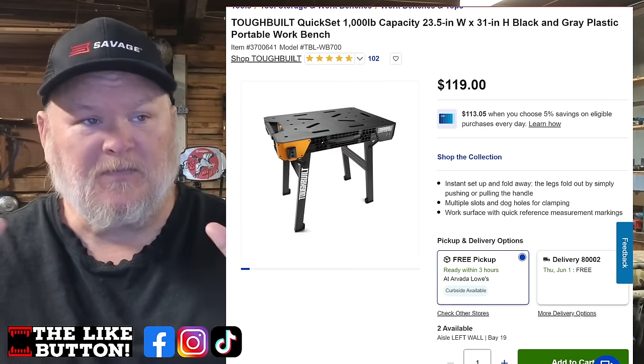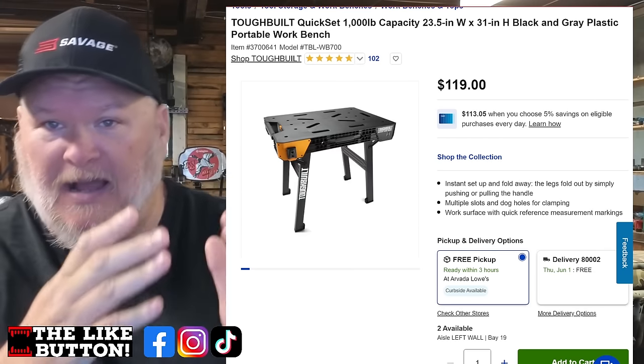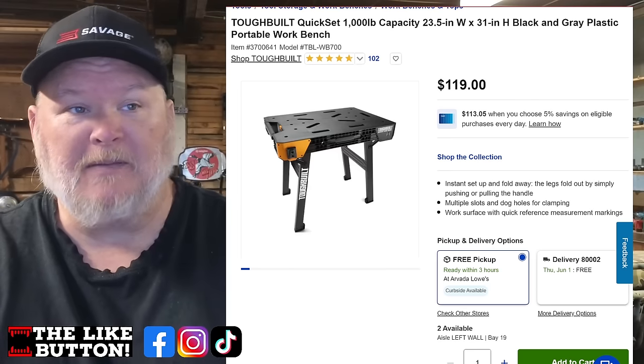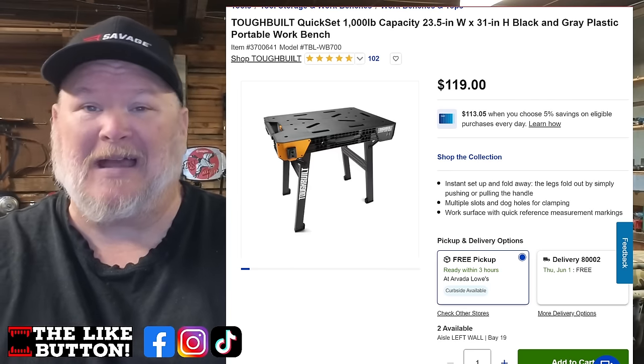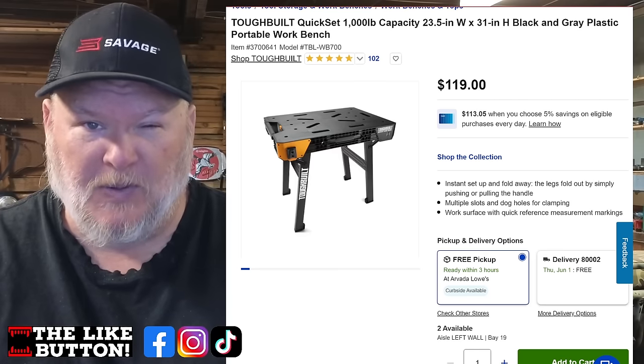Anyway, Toughbuilt came out with this. And you can clearly see by looking at it, this is obviously sharing some DNA. Might be made by the same company that makes it for DeWalt. I doubt if DeWalt's actually making these tables. That's not really their bailiwick, if you know what I mean.